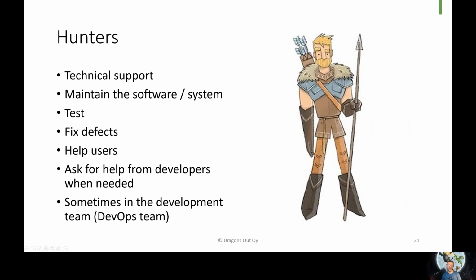There are particular types of users which are technical support, so hunters in the story. What hunters do is they can actually take care of lots of different types of dragons. They can kill dragons even sometimes, and if not, they can ask knights to help. In a similar fashion, technical support or production operations, IT support, people who maintain the software, they can also take care of many problems in the software, and sometimes they call for the development team. Sometimes they are even in the team that develops the software, and that would be called DevOps.